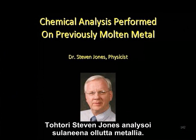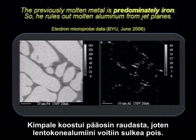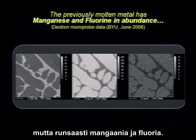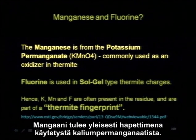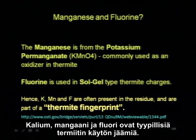Dr. Stephen Jones performed chemical analysis on the previously molten metal. He sent a sample from this 40-pound chunk of previously molten metal from one of those meteorites. He finds that it's predominantly iron, so we can rule out aluminum from the jet plane. It has small amounts of aluminum, sulfur, and potassium, and manganese and fluorine in abundance. Manganese is from the potassium permanganate, commonly used as an oxidizer in thermite. Fluorine is also used in sol-gel type thermite charges. So these appear to be the thermite fingerprint.